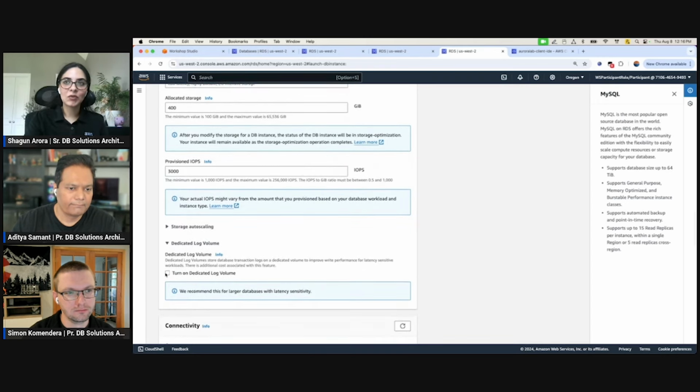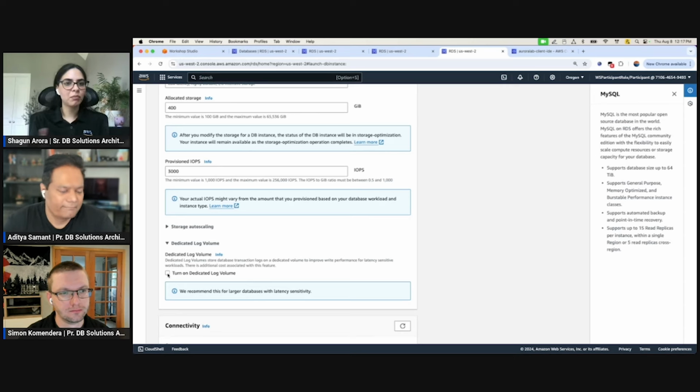Now, dedicated log volume. Simon touched on it, but this is adding another volume, which stores all your transaction logs, keeps your data separate, which is ultimately going into the EBS volumes. So we are able to reduce contention and then again provide benefits in terms of performance. This feature is supported for MySQL, MariaDB, and Postgres on RDS. And like you see on my screen, it's again a simple checkbox that you can enable.